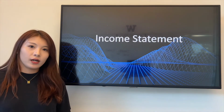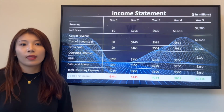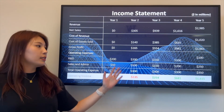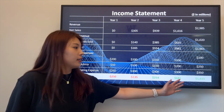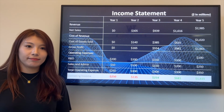Now, I will share our income projection for the first 5 years. In the first year, we will spend heavily on R&D. In the second year, we start selling the laptop, and by the third year, we will be profitable and increase our sales in the coming years from there. And now, Augie will tell you about the marketing plan.